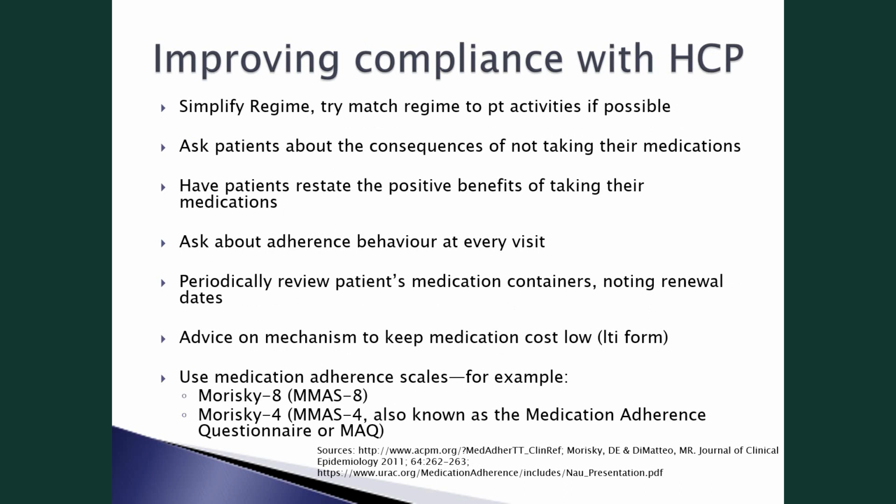Improving compliance with the healthcare professional. We'd start by simplifying the regimes for the patient. Try to match the regime to patient activities if possible. Ask patients about the consequences of not taking their medications. Have patients restate the positive benefits of taking their medications. Ask about adherence at every clinic visit. Periodically review patients' medication containers, noting renewal dates. Advise on mechanisms to keep medication costs low. Use medication adherence scales, for example the Morisky 4, also known as the Medication Adherence Questionnaire.